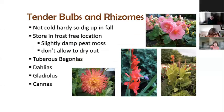So these are the tender ones that you're going to have to dig up: the begonias, dahlias, gladioli, the cannas. Now, I have to say that I have had cannas that survived. They were planted right next to the patio which got a lot of sun in the winter, and it was a mild winter. I intended to dig them up, and they did survive. But again, you're taking a chance. Is this going to be one of those winters where you get a huge, really deep frost and that'll get them? Or are they in a sunny enough protected location that they're going to survive? So you can sort of make that determination yourself.